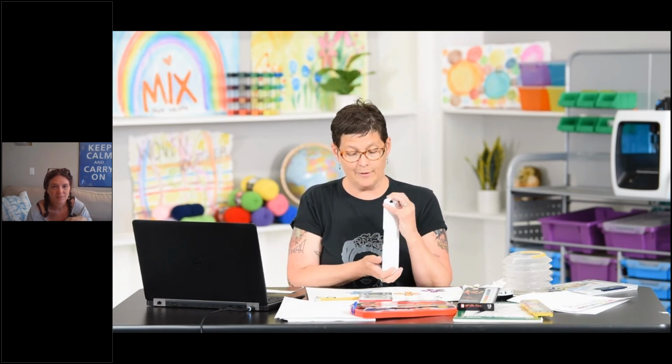Nasco has a private label. It's always bad when you can't get the brush out. Nasco has a private label where we have a little bit of a nicer brush in there too, and it does make the experience better. But again, the technique and the ability comes from the art teacher.